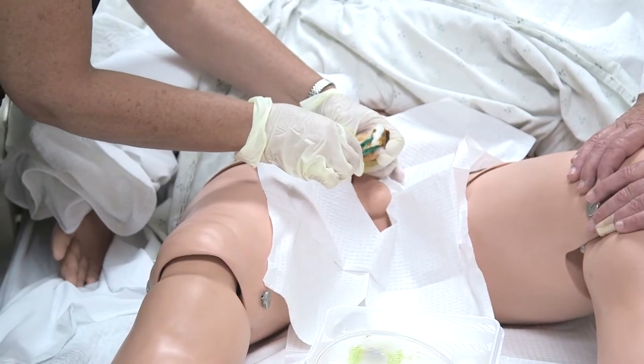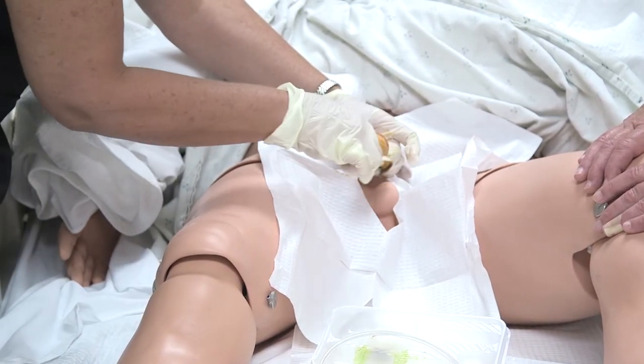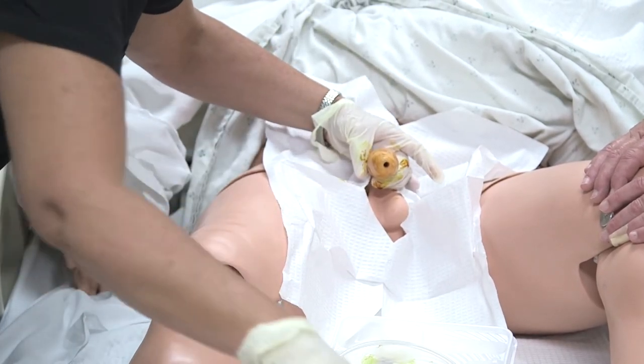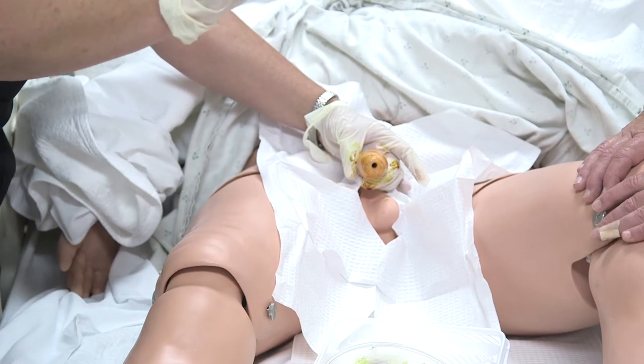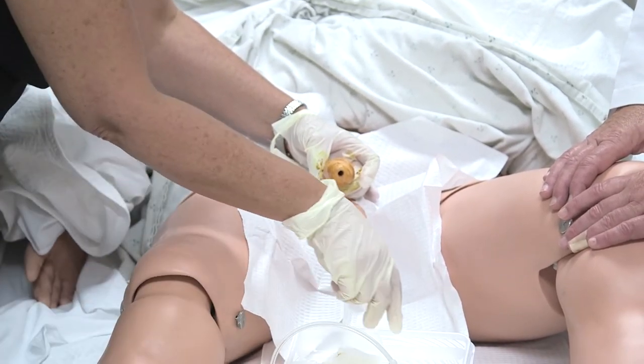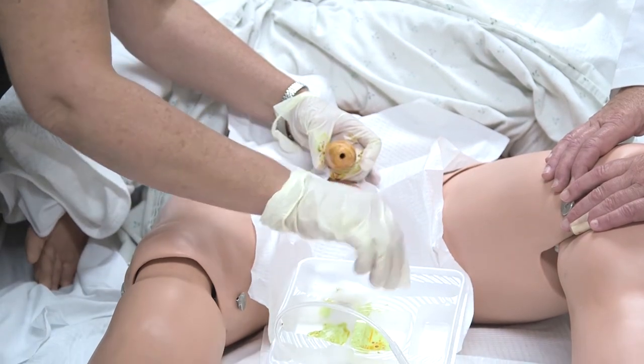I'm kind of pushing there. Cleanse all the way around. And now we're done, so I can discard that whole thing. Okay, so remember this hand is still sterile. All right, so I'm going to bring this over. This is all still sterile.